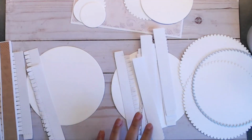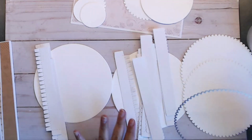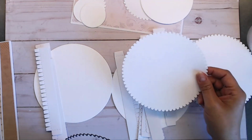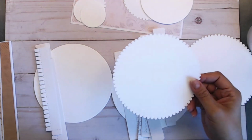Do not cut them with 100 pound or greater, because it's very hard to cut out, okay? So for the large scallops, or for all of the scallop pieces, you may want to do those on pattern paper, and that's okay. I went ahead and recut those out and placed mine on pattern paper.